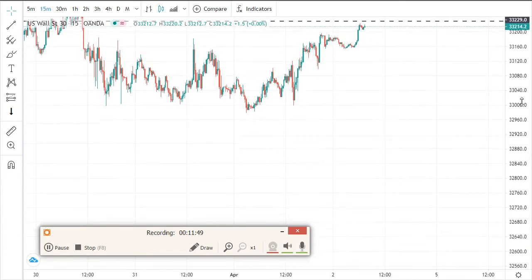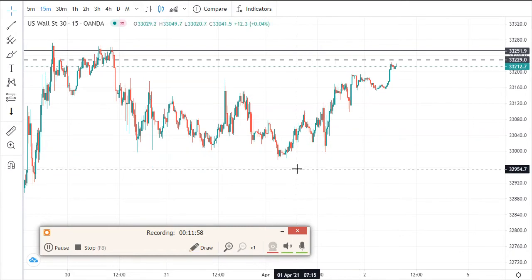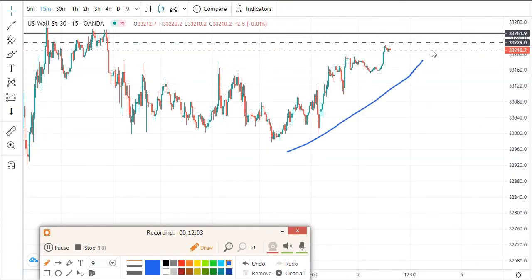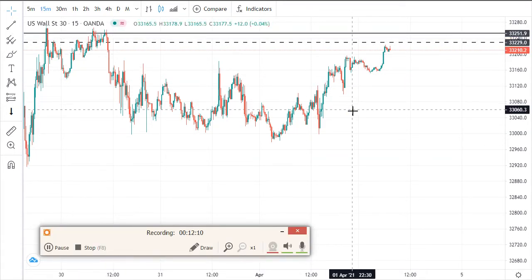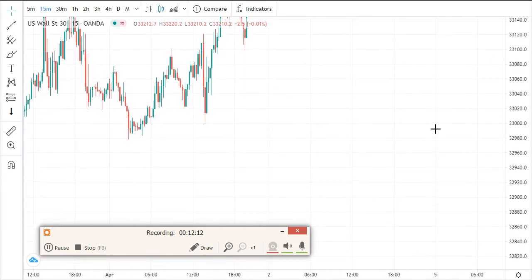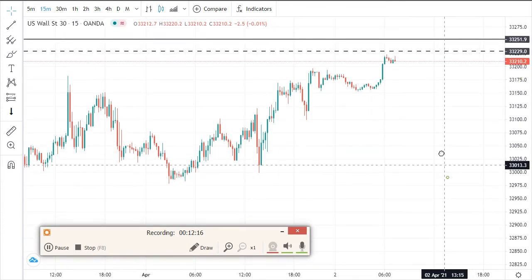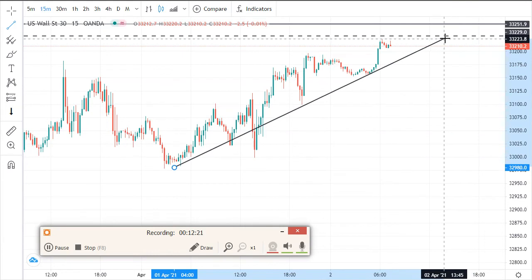So let's see. At the moment the market is very high, so you're supposed to wait for that opportunity to present itself. Let's say you want to sell, just wait for the market. What I do every day when I want to sell, I will do something like this. I should have something like a breakout before I can say I'm going to sell.